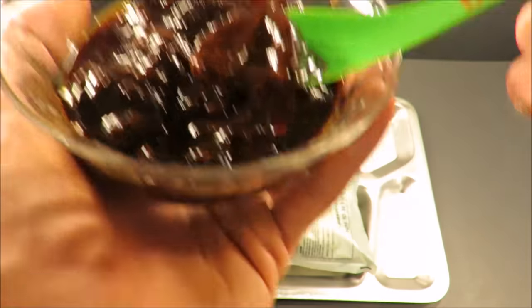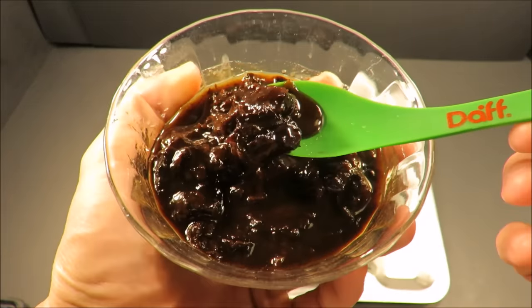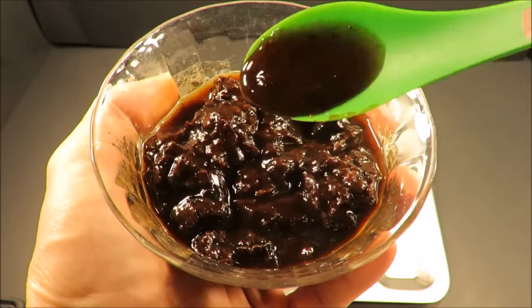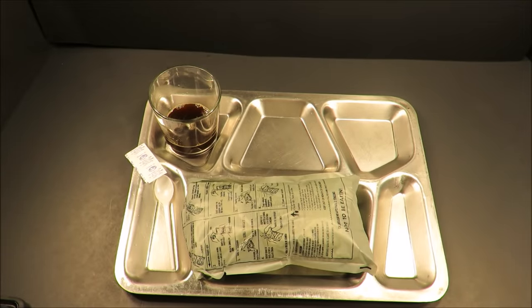They give you a nice hefty portion. Mmm. Wow. These are amazing. That thick, heavy syrup. There's so much sugar in this. And when you've got a real sweet tooth, something like this. I mean, look at that. It's almost like jelly. You know, some sort of jam or something.